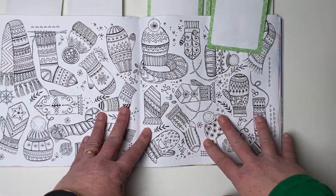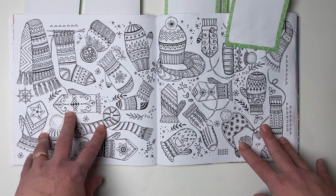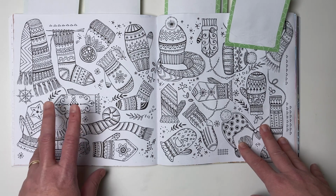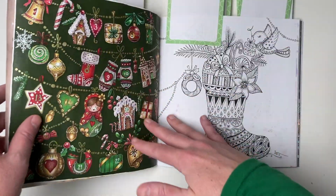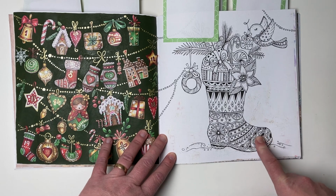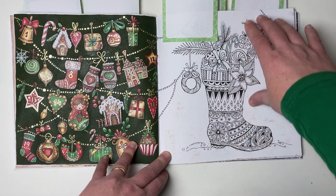Then I marked this page as a potential advent calendar because I counted and I think I could make up roughly 24 objects that I could color each day, going up to Christmas. So maybe this could be an advent calendar, because the actual advent calendar I have already colored. I marked this boot, which I think is pretty nice, and I could make it match to the advent calendar page. So that could be a nice idea.